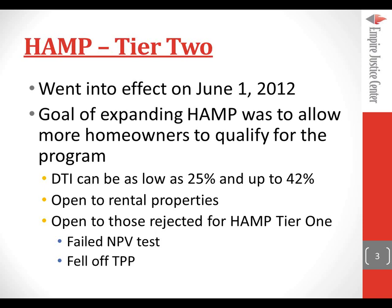So under the HAMP Tier 1 program, your DTI, your debt-to-income ratio, had to be above 31% to start. Under the expanded HAMP Tier 2 program, that lowers that DTI ratio, so that you can be a little bit lower and still qualify into a Making Home Affordable program. It's also open to rental properties. The HAMP Tier 1 traditionally had not been open to rental properties.